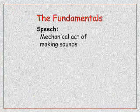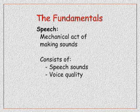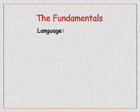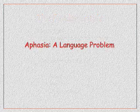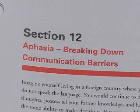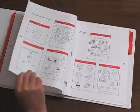Simply put, speech is the mechanical act of making sounds. Speech consists of speech sounds, voice quality, loudness, melody of speech, and rate. Language is the use of words to express thoughts and ideas. Language includes the ability to talk, read, write, and understand. Aphasia is a language problem. Page 18 in Section 3 and all of Section 12 in your Tips and Tools Manual is dedicated to the topic of aphasia and includes even more helpful information for you to review.